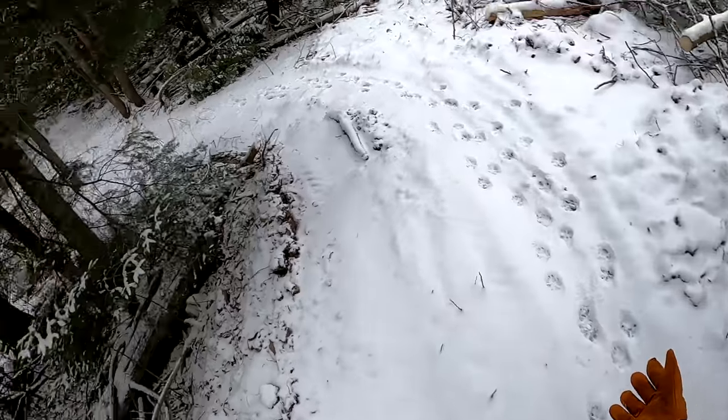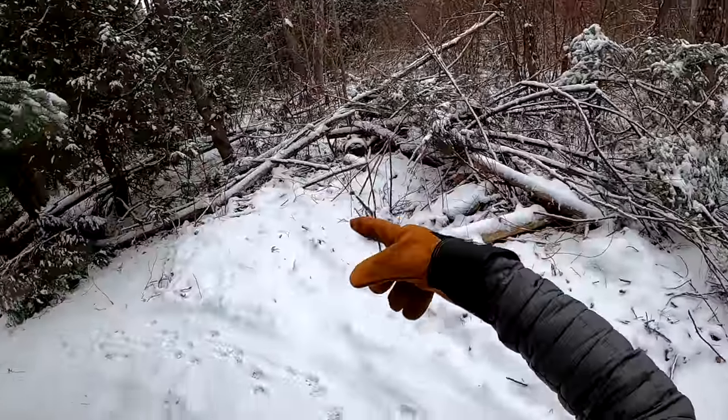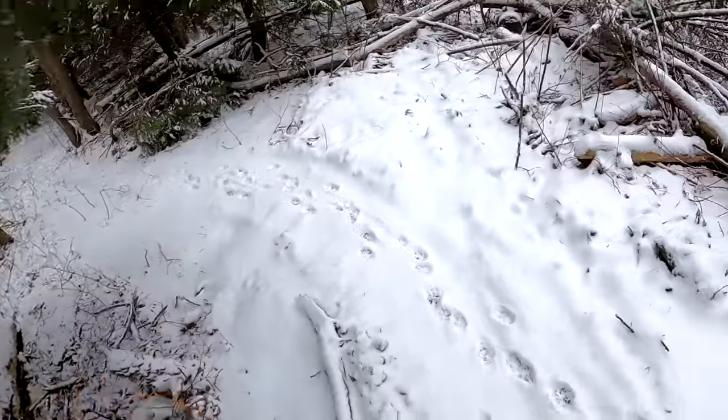So we've got our coyote all set up here. We could probably just do a foothold trap right in here somewhere, but they're all through here back and forth. You guys remember we set the snares back there, so we might do that again this winter.